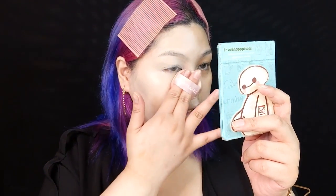So, masasabi ko, medium lang yung coverage niya. Natakpan niya yung redness ng skin ko, naglighten yung dark circles ko, pero nandyan pa rin yung pimples ko. Para mapantay na siya. Buff lang. Na-even out na yung skin tone, although it's so maputi. Kumpara sa skin ng leeg ko, oh. Ayan. It's maputi, pero na-even out yung skin tone ko, pero yung pimples ko nag-peek through pa rin. Pero yung feel niya sa face, it's not sticky. It doesn't feel heavy. Okay lang.